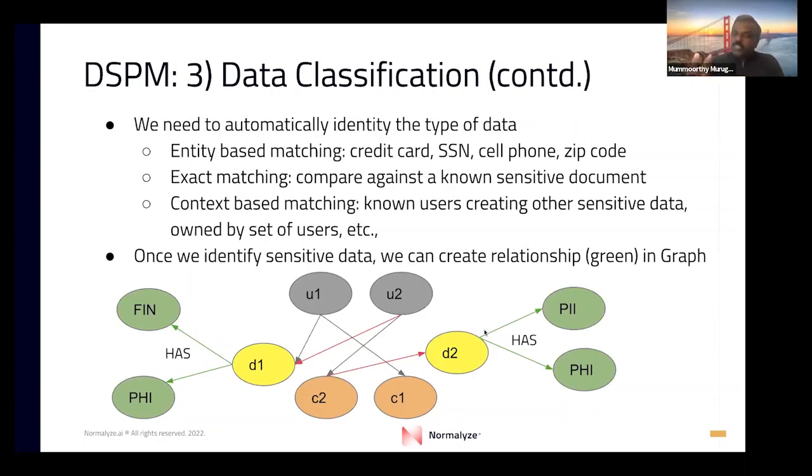There are multiple approaches to classification. There is entity-based matching. This is purely pattern matching, right? We know what a credit card number looks like. We know what an SSN looks like. We know cell phone numbers and so on. So there are many tools out there that can get us this information.